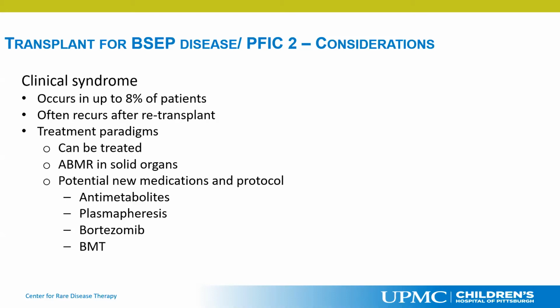Bortezomib has been used extensively, but has not been used, to my knowledge, in patients that have BSEP recurrence, but it's certainly something that should be. And then bone marrow transplant seems severe. It seems like something that would be a major undertaking.